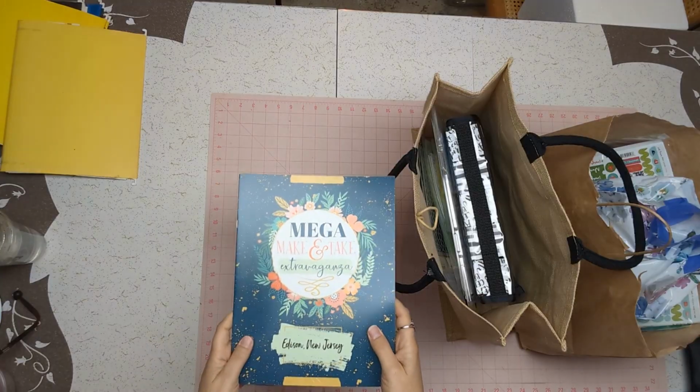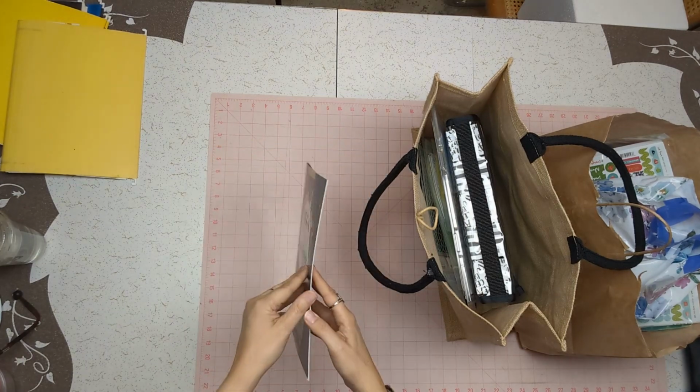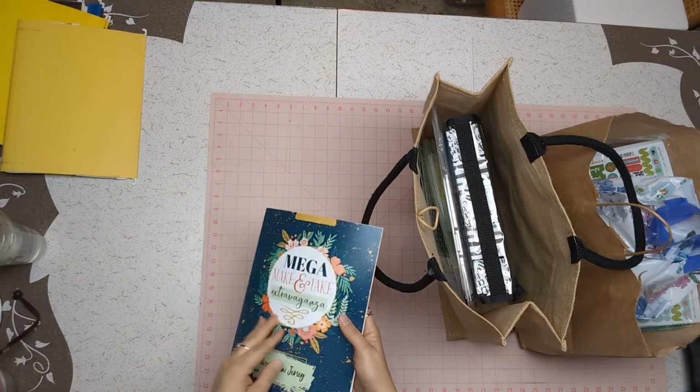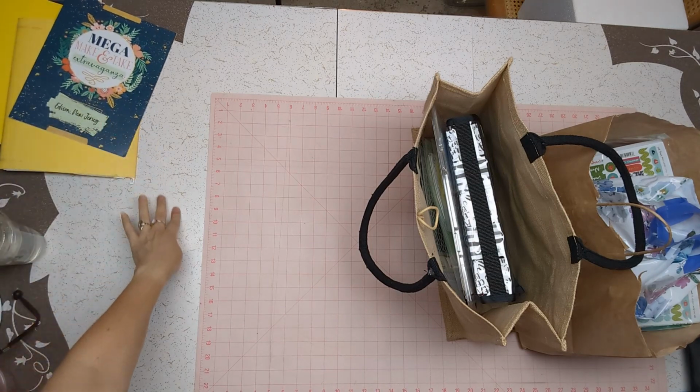Alrighty. I feel like I want to at least pull out the Mega Make and Take Extravaganza booklet, because as I start pulling out the stuff from the Make and Takes, I can organize them together. So let's put that off to the side over there.